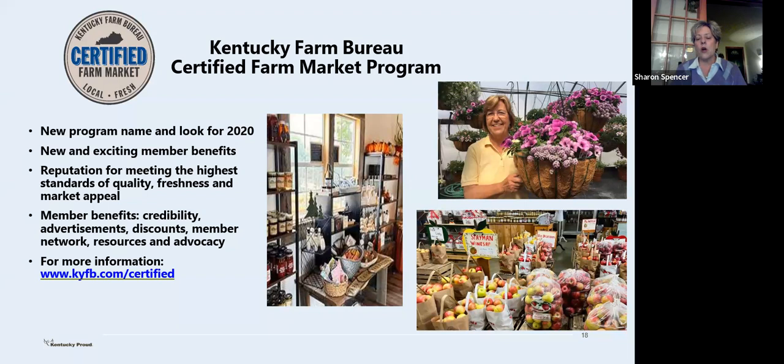Fran McCall oversees this program, and they had a whole new look. They've got a brand new logo. The logo that you see is a metal sign that you can get if you're a member of this. There is a fee associated with joining this. It has been a reduced fee that you have to pay. But with that, you get all sorts of different membership benefits.